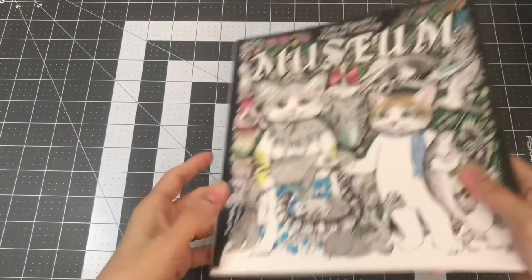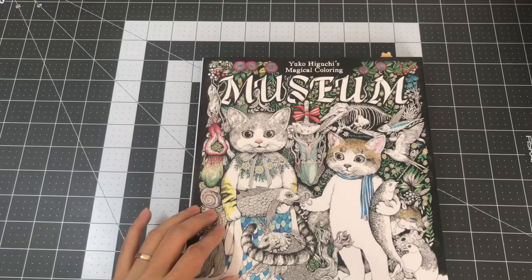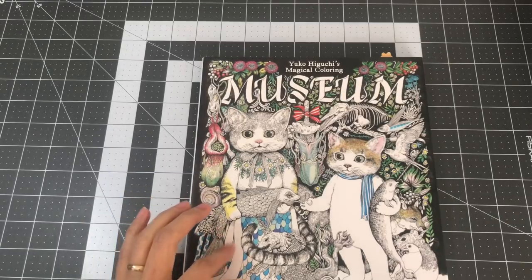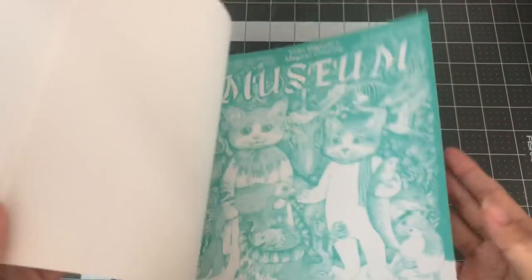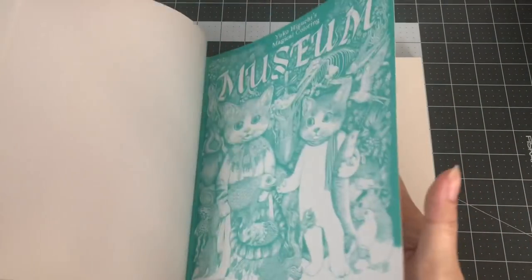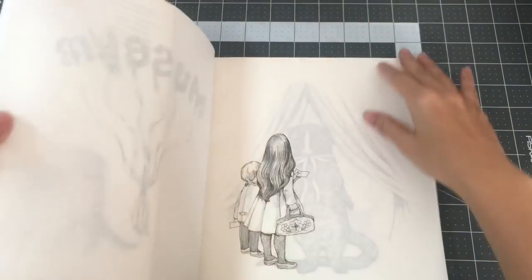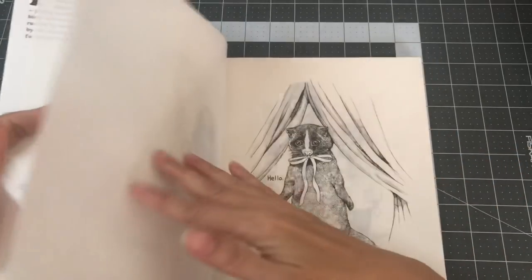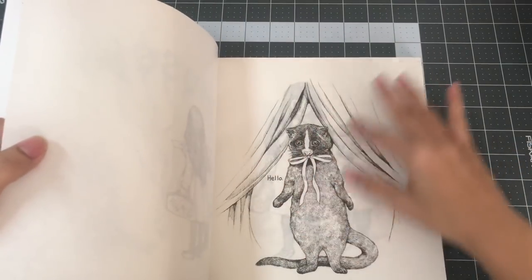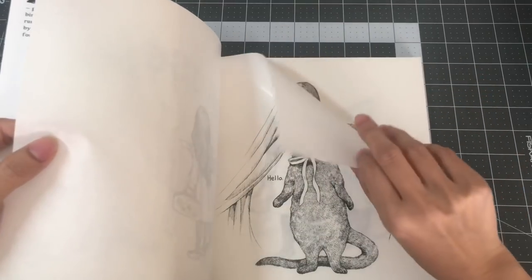The next book is Yuko Higuchi's Magical Coloring Museum. I did get the US version of this book, and it does come with a flap or a cover. And the first few papers are kind of like rice paper, so you can see right through it. I don't know if you can color on it. Scared to try because one side is smooth, but the other side is rough.